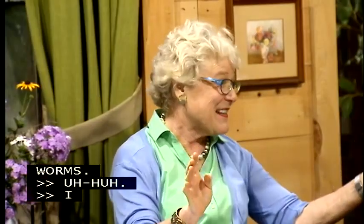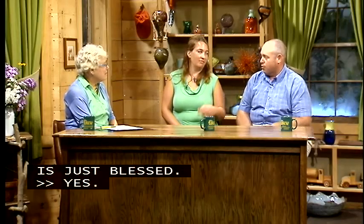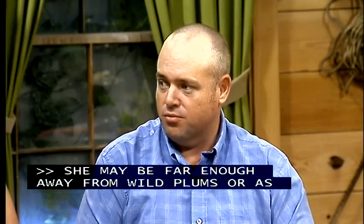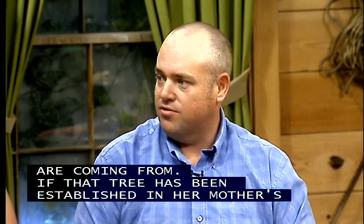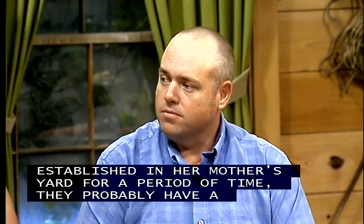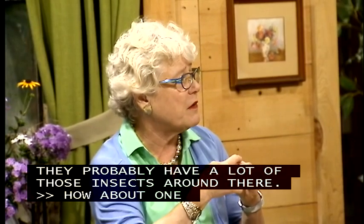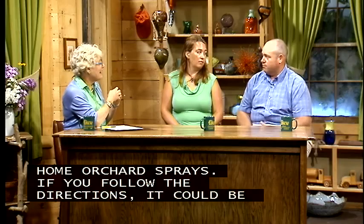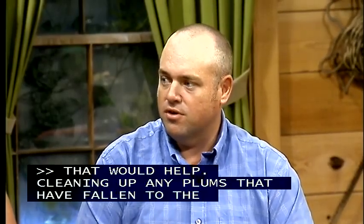She's just blessed. But she may be far enough away from wild plums or a source of where those insects are coming from. And if that tree has been established in her mother's yard for a period of time, they probably have a lot of those insects, inoculum around there, a lot of insects overwintering. How about one of these home orchard sprays, if you follow the directions on that? Wouldn't that be something that can be used safely by a homeowner? And that would help. Cleaning up any plums that have fallen to the ground, and just cleaning up that debris under that tree would help a lot, too.